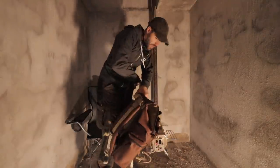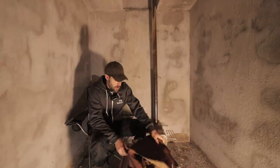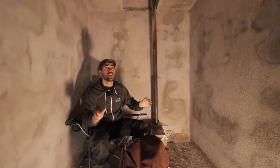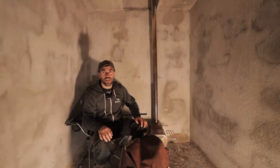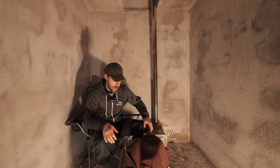Let's crank this stove a little bit. Update for you guys. Stove is now going out pretty much. There's still a bit of a glow in there. It's actually quite warm in here, but I think the concrete's just absorbed some of that heat. However, I don't think it's going to last. It's also dark outside, which I'll show you in a minute.